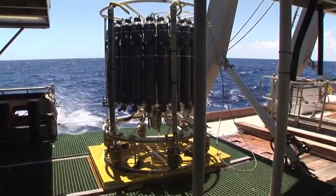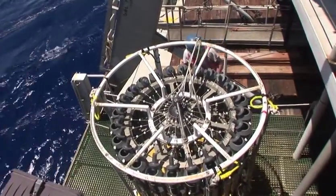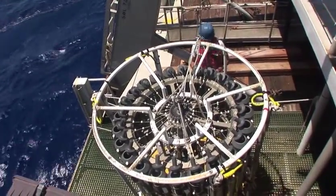The CTD stuff, I didn't think it was going to be that big a piece of equipment. I mean, it was pretty huge. You said a cylinder, and I was like, one single cylinder, they shoot it down, it comes back up, it's over. It's like a big, huge cylinder with a lot of mini cylinders all around it, and they suck up information. It's pretty awesome.